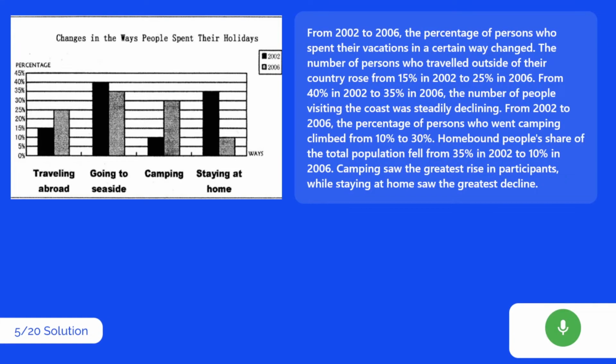From 2002 to 2006, the percentage of persons who spent their vacations in a certain way changed. The number of persons who traveled outside of their country rose from 15% in 2002 to 25% in 2006. From 40% in 2002 to 35% in 2006, the number of people visiting the coast was steadily declining.